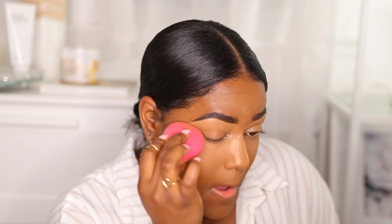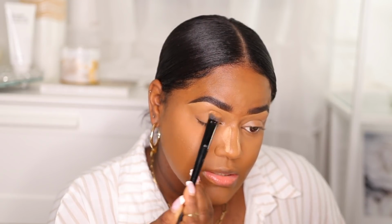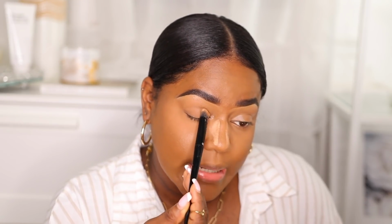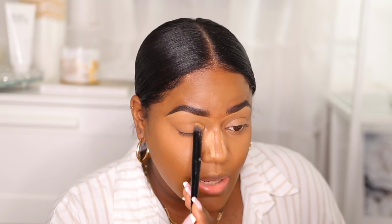I'm gonna take some of the Fenty powder and just go over the concealer so that it doesn't crease as much, because my eyelids get pretty oily, and I just want to do that real quick. I know some people don't set their concealer, but I definitely have to. If I do not set this, I will have creasing in 0.0 seconds. Period.